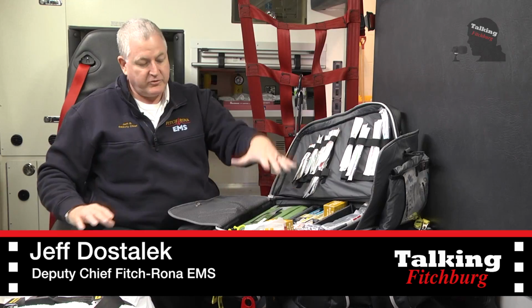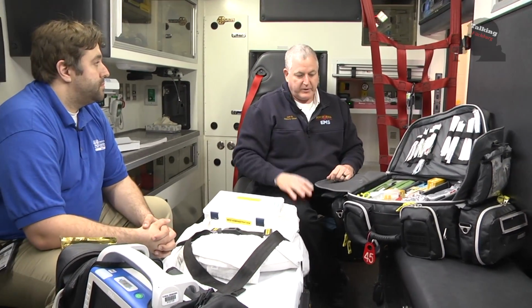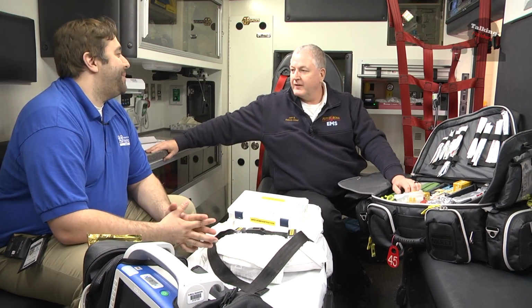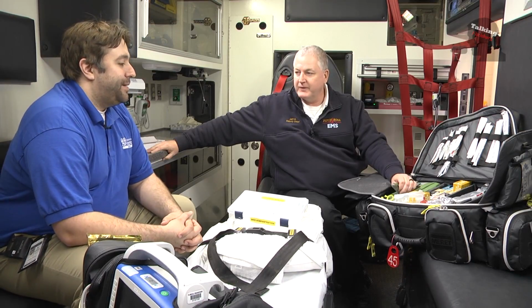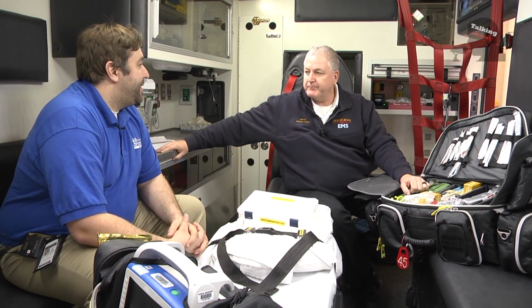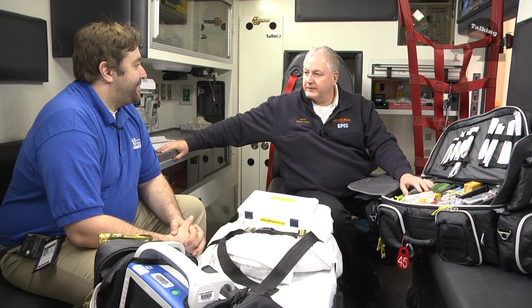So in essence, we can take this in, we can take the monitor in, and we have an airway bag down here. Those are the three staples that we take into the house with us, and we're able to pretty much run the emergency with that. It's kind of like the portable ambulance going right into the house to take care of things. There are certainly outside compartments that have different tools for specific needs, but this is the main line for the paramedics to go in and do their job. Definitely, it makes it a little bit easier.